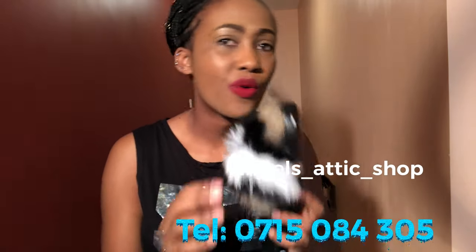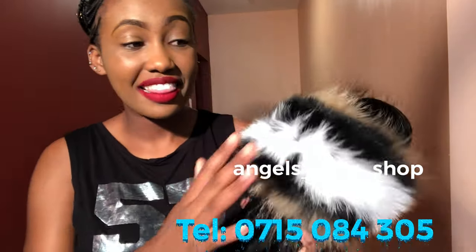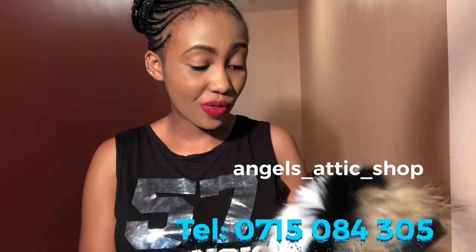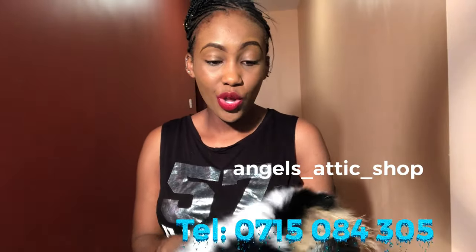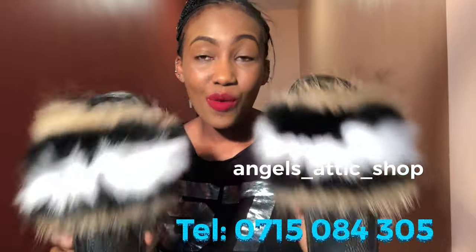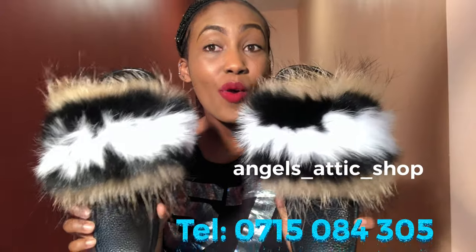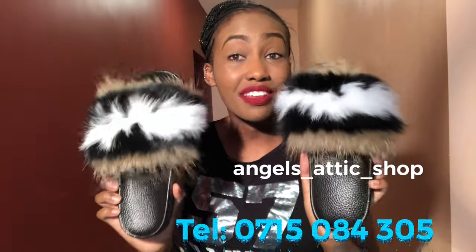Like I was saying, the fur is so soft, and these shoes look so beautiful. You can wear them when you're going for a weekend getaway, when you're driving, when you're in the house, when you're going to visit friends, when you're even going to swim. They're super fluffy, very soft, very nice.